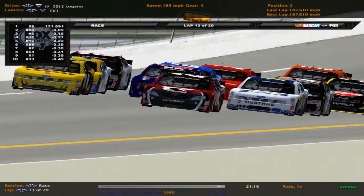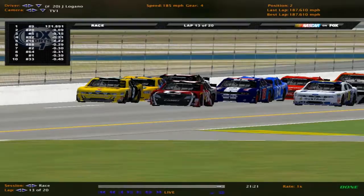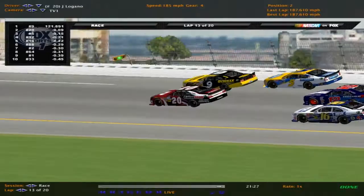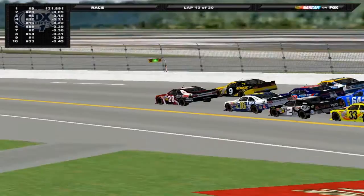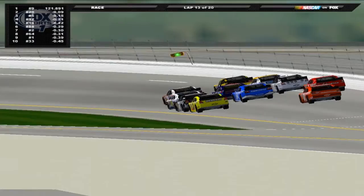Logano tries to throw up the block on Ambrose. It's a little sideways. Trevor Bayne up here now. Trevor Bayne's been really quiet, just riding around, minding his business. We saw him in the duels on Thursday. He was in Duel 2. I think he was involved in a big crash that happened in Duel number 2. Nothing as big as what happened today.